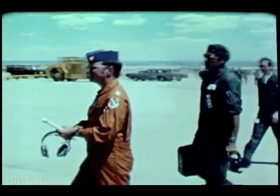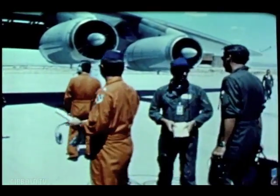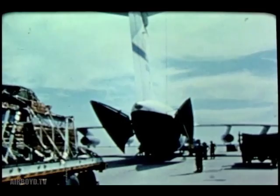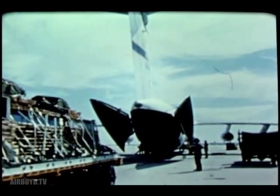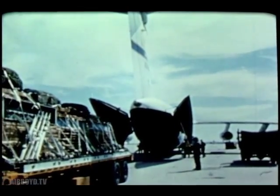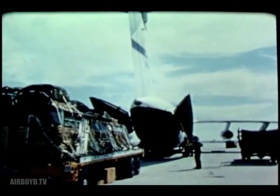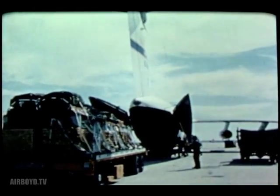YC-141B is a stretch version of the C-141 Lockheed Starlifter. It's 23 feet longer than the standard model. Aerial delivery testing of the YC-141B was conducted at AFSC's Air Force Flight Test Center, Edwards Air Force Base. The YC-141B uses the same dual-rail cargo deck as the basic aircraft, but it carries three additional 463L cargo pallets.